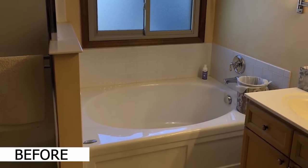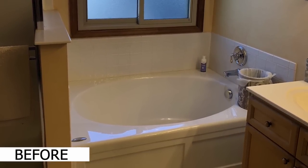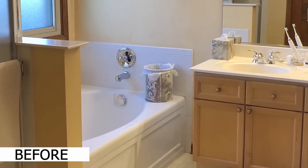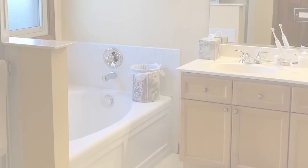So before, this customer had the old soaker sunken deck tub, which was big and it didn't look too pretty. Wasn't really functional right next to the vanity. So what the customer wanted was to update it to a more modern look.